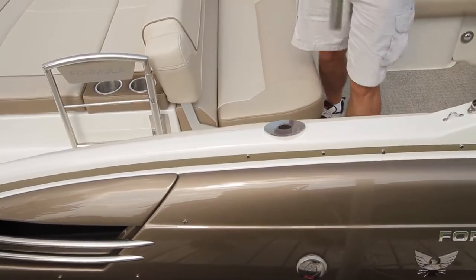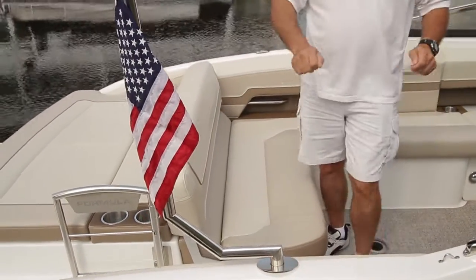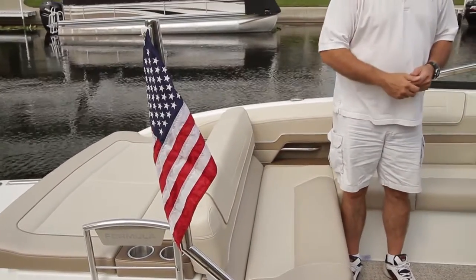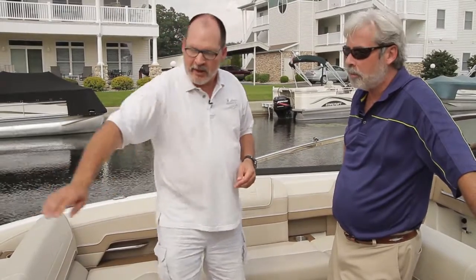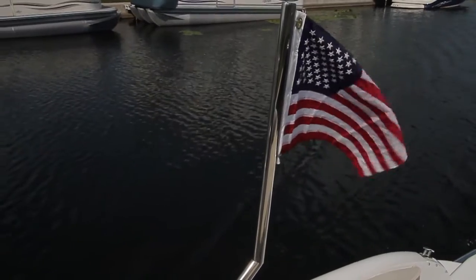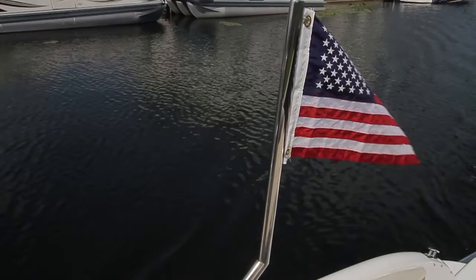You guys weren't content just to do a regular flagpole, were you? Nope. You don't do that on a Formula. We actually took this to our vendor up in Michigan, who does all our stainless work for us, and came up with this. It's optional, but I doubt you're ever going to have any trouble with that thing flopping around back there. No doubt. It's not a flagpole, it's a statement now. That's right. And it's beautiful.